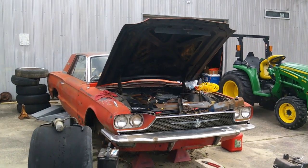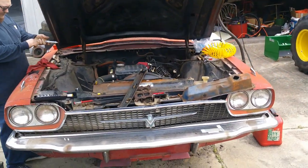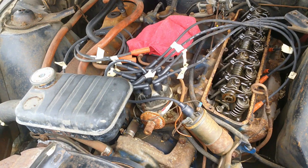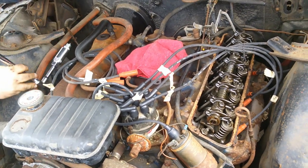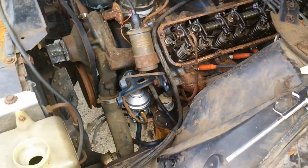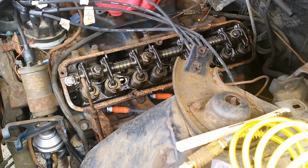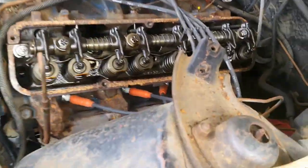Alright, so here's what we got here. 1966 Thunderbird with the 390 engine. He's already done quite a bit of work on it. Waiting for some bolts to put that carburetor on. Got some people supposed to be bringing them to us in a minute. He's in the process of changing spark plugs right now. It's got a new fuel pump. Like I said, changed plugs and wires. Been in the valve covers. They look really pretty good.